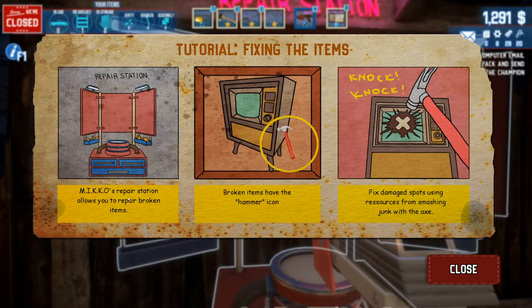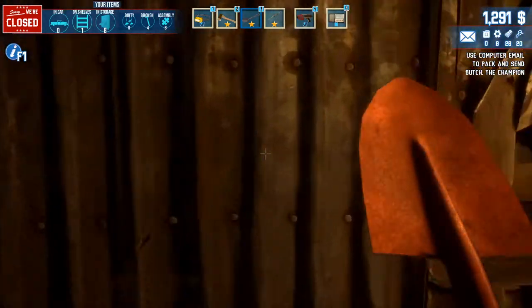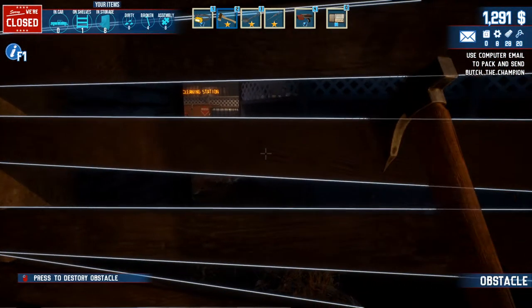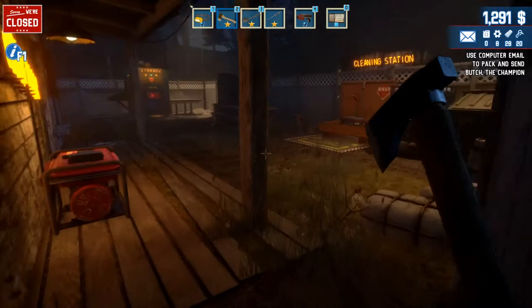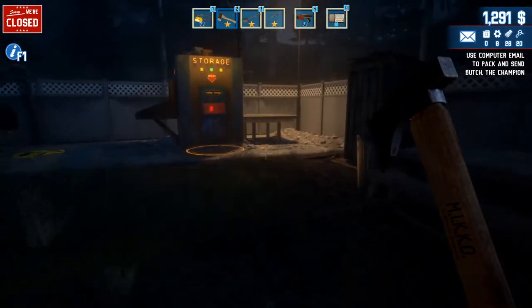Yeah. Allows you to repair broken items. Broken items have the hammer icon. Fix damaged spots using resources with two S's from smashing junk with the axe. So that's what we use them for. It all makes sense. Can I? Oh, I was like, sweet. I do not want to have to go the long way. Yeah, this is so much better. I don't know why I had to break that down to do that. Is this important? No. Okay.